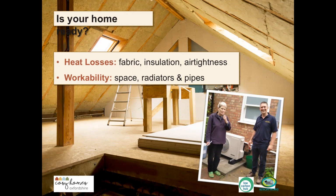Now, that means looking at your loft, your cavity, your solid walls, your solid floors, your suspended floors, your windows, your doors, trying to reduce the heat losses by improving your fabric and, importantly, improving the air tightness, because we lose a lot of heat through infiltration, through drafts taking our heat away.